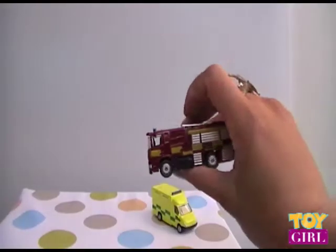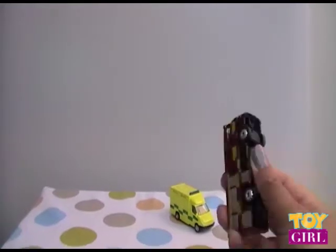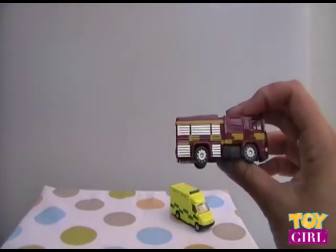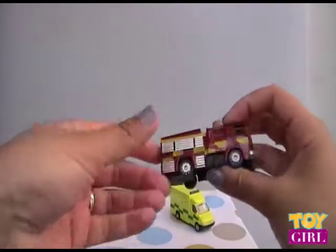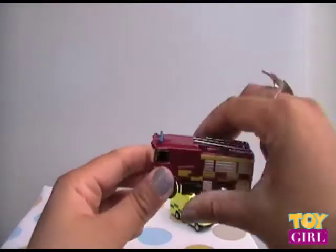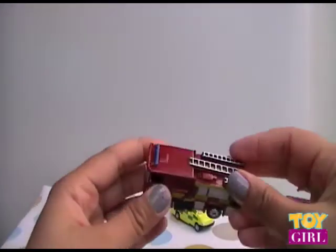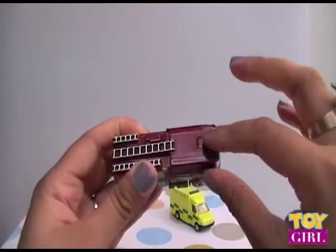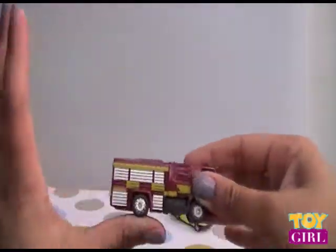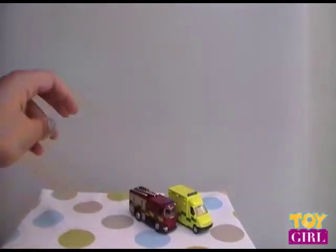And the next one is a fire engine. Wow. Now this looks great. Look at all the details. So red, and even a blue flashing light. Let's park that over there.